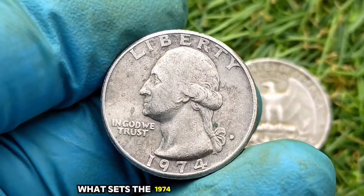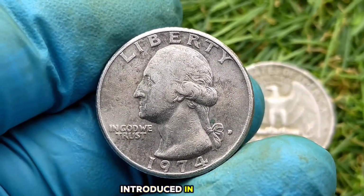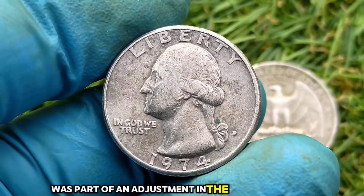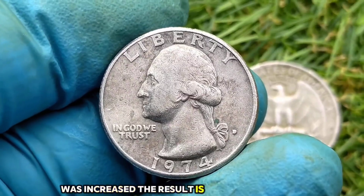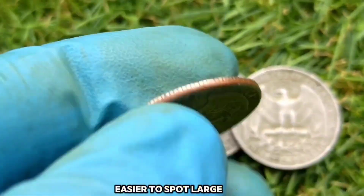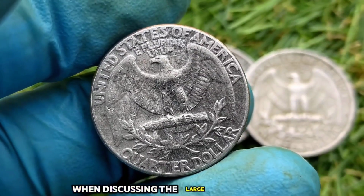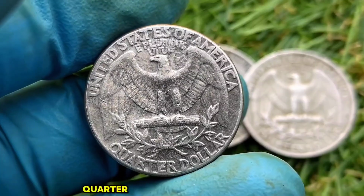What sets the 1974 Washington quarter with the D mint mark apart is its large date, a feature introduced in this year and not seen in earlier quarters. This change was part of an adjustment in the minting process, where the size of the numerals in the date was increased. The result is a more noticeable, easier to spot large date that has become a key identifying characteristic for collectors. When discussing the large date variation, collectors are typically referring to the 1974 D quarter with this distinctive feature.